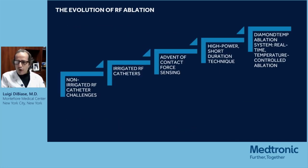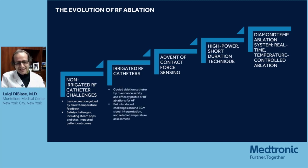So we evolved the way we perform these lesions. We started with non-irrigated catheters that had some challenges. The lesion creation was guided by direct temperature feedback. There were some safety challenges, including steam pop, and this was impacting the outcome, of course. Then we moved to irrigated catheters with a cooled ablation catheter tip that enhanced the safety and efficacy of our ablation, but introduced challenges around EGM signal interpretation and reliable temperature assessment.